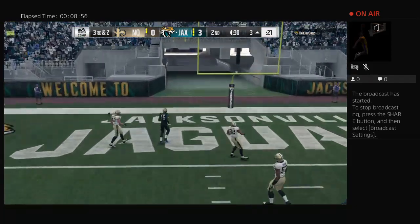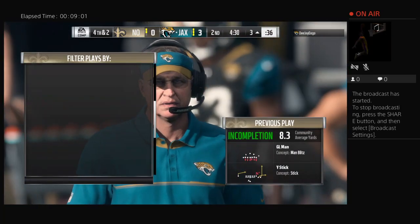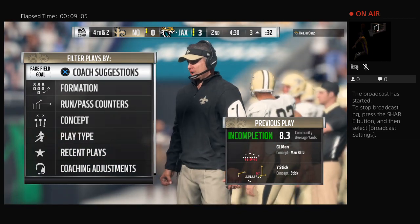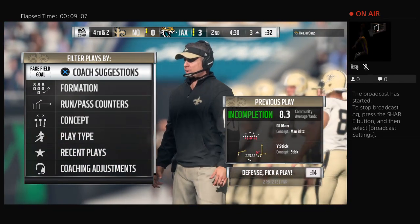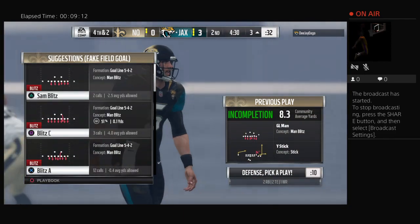Bortles looking to throw on 3rd and 2. And that's incomplete. These guys had to settle for a field goal their last time moving the ball down the field. They may have to do it again on this drive. That could be frustrating. Yeah, I don't want to be cliche, but at least they were able to get 3 last time. 3 here, not the worst thing in the world.